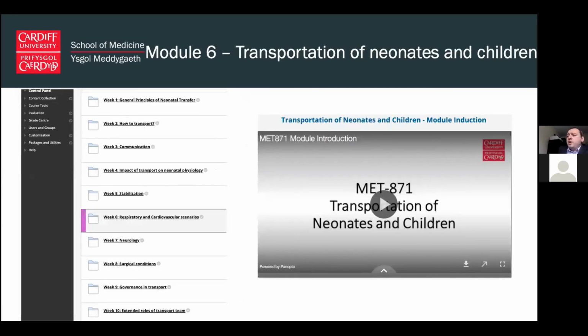Year two ends with a really interesting module focusing on the stabilisation and transfer of sick neonates, including those with extreme prematurity, neurological conditions requiring, for example, cooling, and surgical conditions, including the stabilisation and transfer of conditions such as diaphragmatic hernia, esophageal atresias, and neural tube defects.